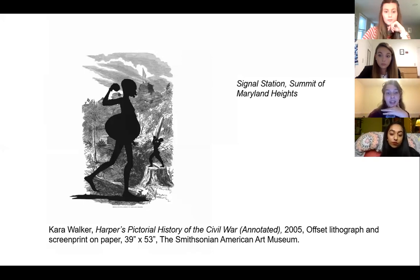Using historical accounts and her own imagination, Walker creates Black characters to populate, dominate, and disrupt the original Harper's prints. The overarching theme throughout this series is the idea of rewriting a history that excluded the experiences of Black Americans. Each image presents a different strategy of her disruption.